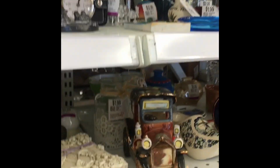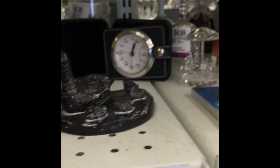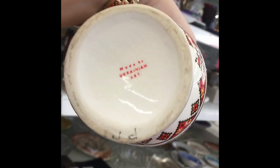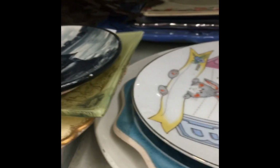You can see I'm sort of panning slowly, trying to record and show you all every step here. This was a really cute little bug, but it was chipped in the head, so not worth it. That was a really cute little piece as well. Glass piece blown. Made in the Ukraine. I did grab this piece as well, and then again I ended up putting it back because I really didn't think there was too much value there. So again, folks, if you know that piece was valuable, let me know. I can always go back and see if it's still there.